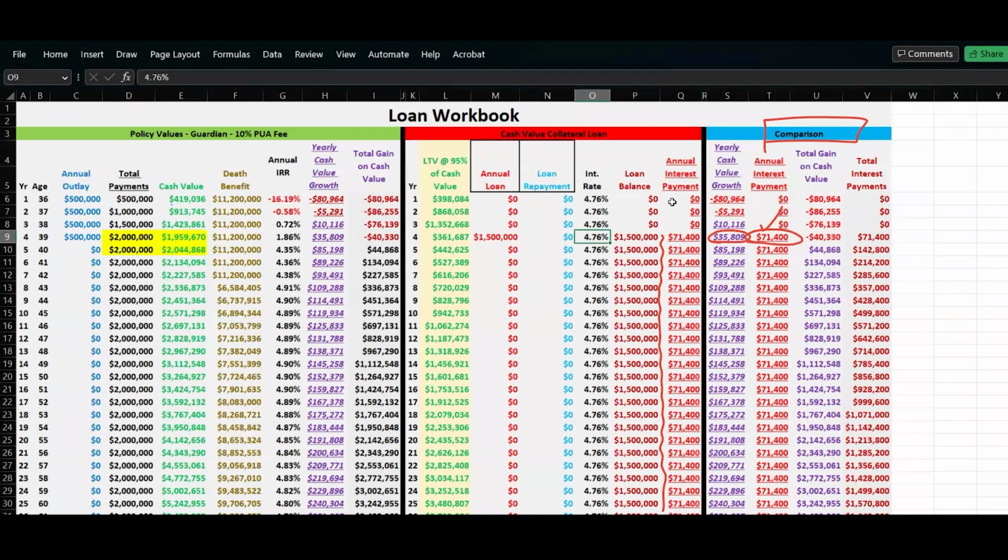The next year, however, cash value growth is $85,000 and I paid $71,400. I'm positive now. The reason why, because if you look at year 5, the IRR is 4.35%. The loan rate's 4.76%. How am I positive? That 4.35 is on the total cash value, whereas the 4.76 is only on the 1.5 million. So I'm getting the compounding on the entire balance, whereas I'm paying loan interest only on the outstanding loan balance there.